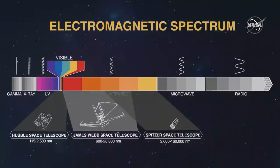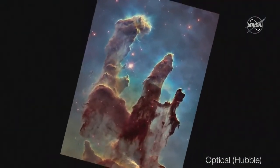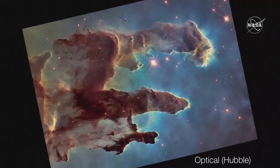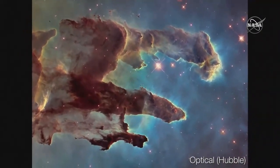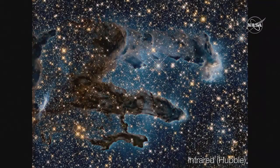And we have had many successful infrared telescopes. The Hubble Space Telescope did see a little bit into the infrared. Here is an image taken by Hubble in visible light of the famous Pillars of Creation. These are dust clouds many hundreds of billions of miles across, and they are forming new stars and solar systems inside them. You see here the optical light, but if we switch to infrared light, Hubble had an instrument called NICMOS that saw a little bit into the infrared.